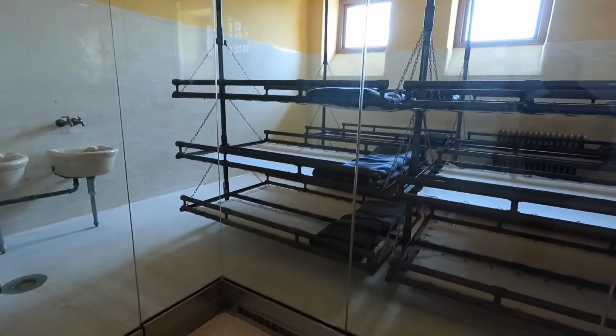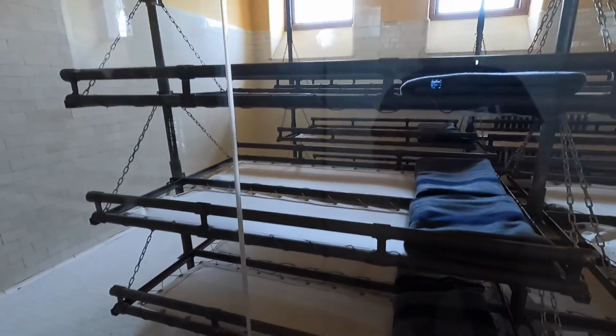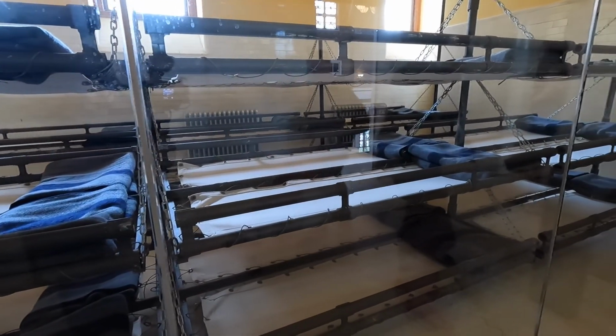You have more space in the hotel room, Rosalie. And look, they have their sinks over there. Yeah, it's just like triple layer. Come here, Rosalie.